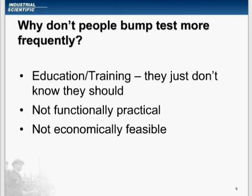It may not be feasibly practical. There are a number of ways to bump test an instrument. There are small cylinders of gas that allow you to do it. There are docking stations that are portable that do it automatically. But still, many people will tell you, listen, it's just not practical for me to bump test my instruments on a daily basis, and I'm not going to do it.